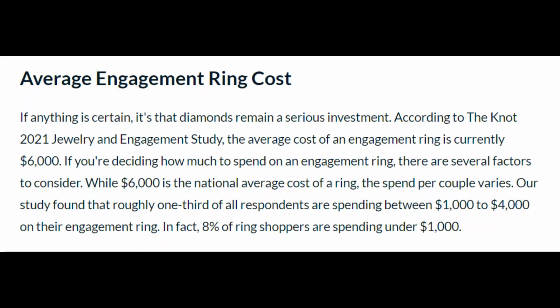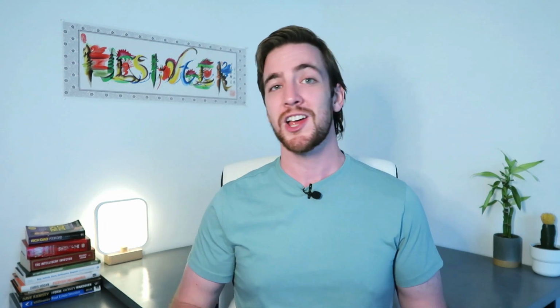According to the Knot 2021 Jewelry and Engagement Study, the average cost of an engagement ring is currently $6,000. This study found that roughly 1/3 of all respondents are spending between $1,000 and $4,000 on their engagement rings. Only 8% of ring shoppers are spending under $1,000. So we were able to save a ton of money on our engagement/wedding rings.